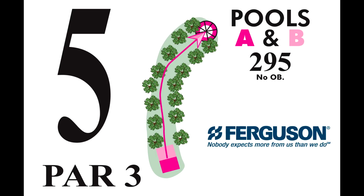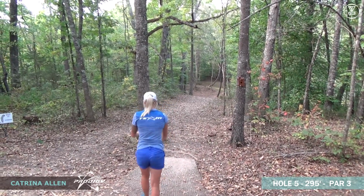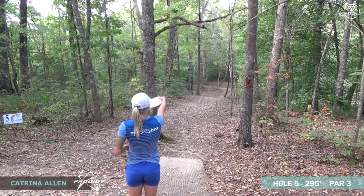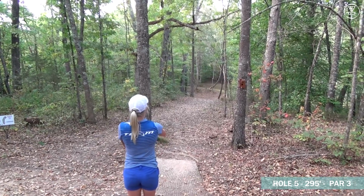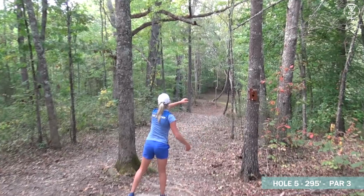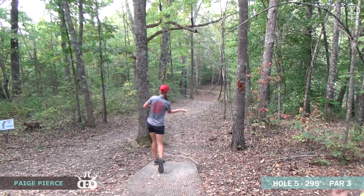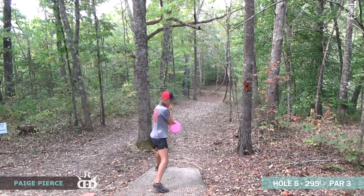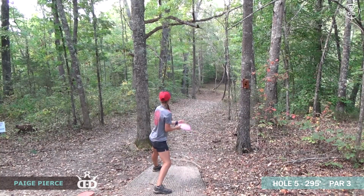Moving on to one of the shortest, if not the shortest hole on the course, 295 foot, hole number 5. You want to go straight down that little fairway there and hopefully get it to turn over to the right. Katrina's going with a turnover shot, but a sidearm would also be a good play for a right-hander. Looks like Katrina was just trying to get a placement shot, not trying to get too risky with it because there's a lot of trees in that fairway. She's just throwing it straight down the gut and then looking for a jump putt from there.